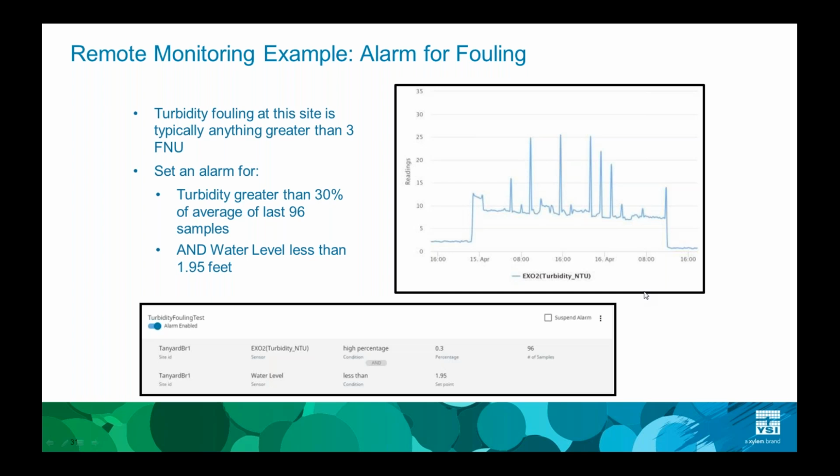So I also added a second condition that says that the water level must be less than 1.95 feet. So base flow at my site is around 1.85 to 1.9 feet. So this threshold allows for me to account for some possible inputs into the stream from spills or releases as a trigger for my alarm, but does not allow the alarm to trigger based on rain events.